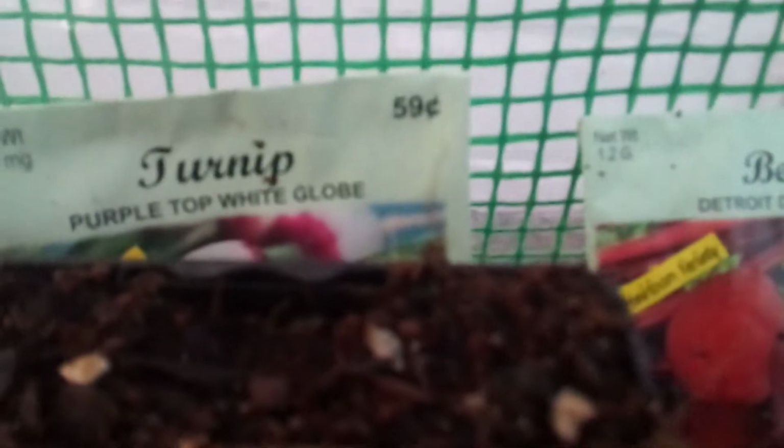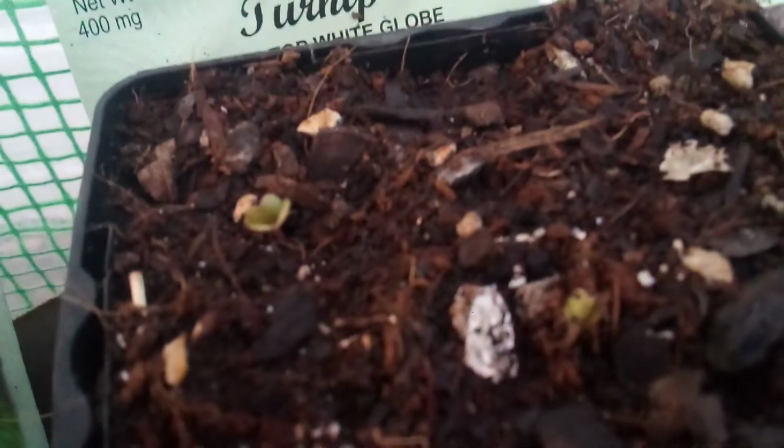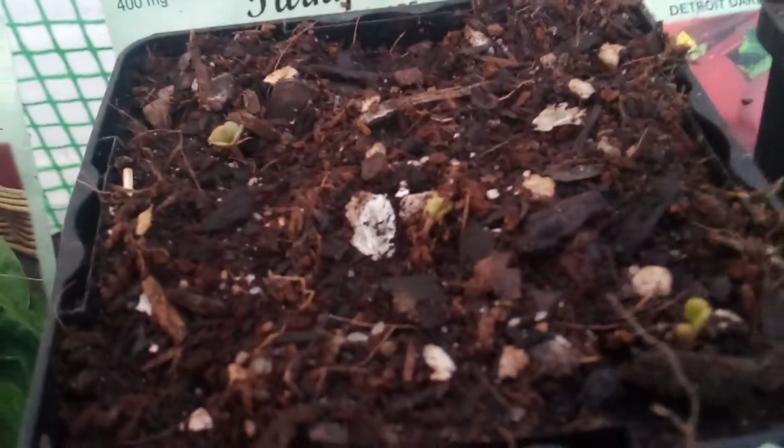These are purple top white globe turnip. Okay? And they are the first to break ground. Now, I came out here about 8 o'clock this morning, and there was nothing in there. For real, you guys, nothing. And now look. The turnips have shown their face first.